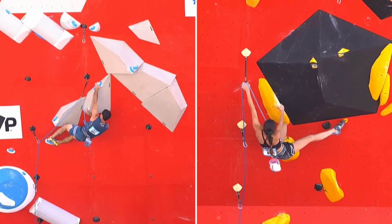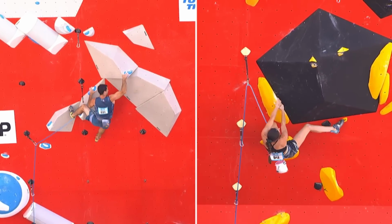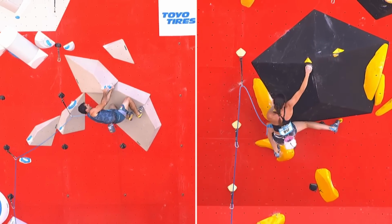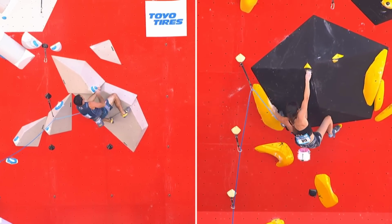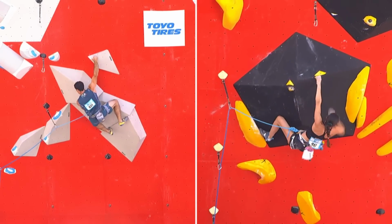after that warm-up start. Marcello won here in Chamonix in 2017, so I'm sure he wants to make it a double win after all these years. Yeah, it'd be good to see him on the podium, and this is one of those comps where it could happen for him as well. You never know.